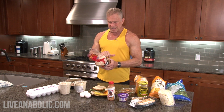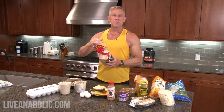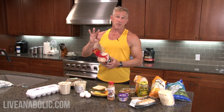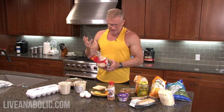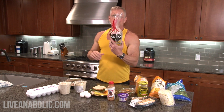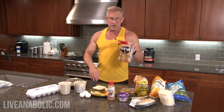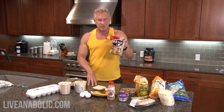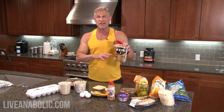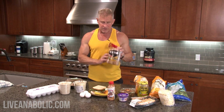So this only has 11 grams of total carbs minus the 8 grams of fiber carbs, means each slice has only got 3 net grams of carbs. That's almost nothing. That's crazy low, guys, especially for bread. And 2 grams of fat. So this stuff is nothing to avoid. I know it says bread, but I found a bread that's actually really good for you. I mean, the macro numbers on this are phenomenal.